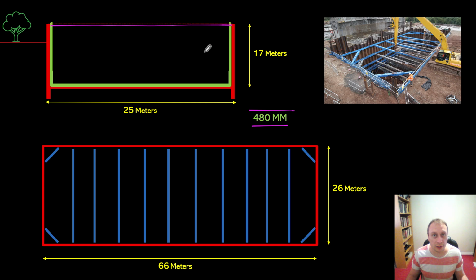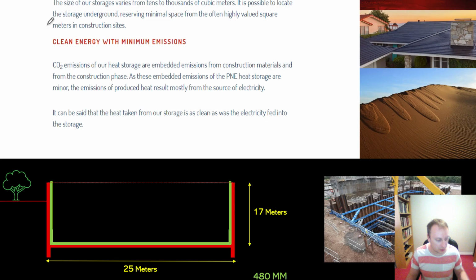Obviously you don't want that insulation to become compressed, so you're going to have some form of permanent support inside the excavation that prevents it from collapsing, because the weight of your ground here is going to push in and you don't want that. But it helps the fact that you've got it protruding above the existing ground level.